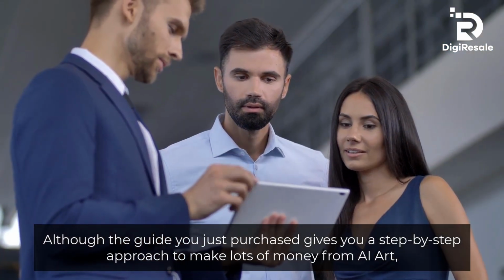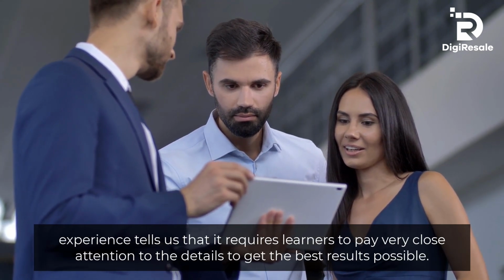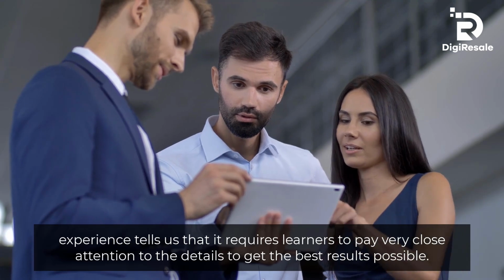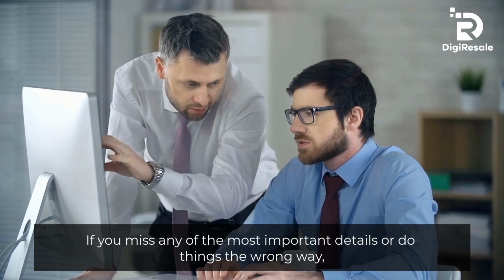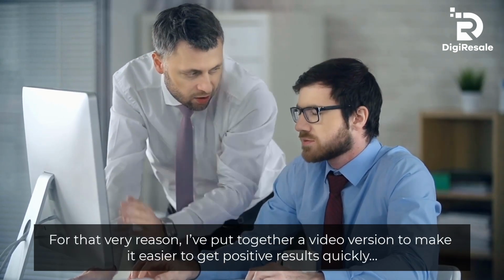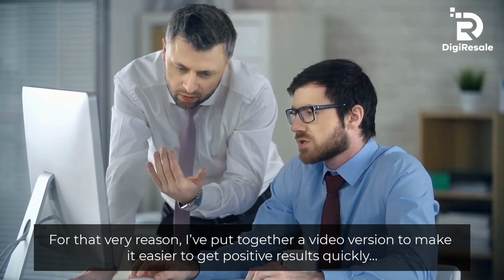Although the guide you just purchased gives you a step-by-step approach to make lots of money from AI art, experience tells us that it requires learners to pay very close attention to the details to get the best results possible. If you miss any of the most important details or do things the wrong way, you may miss out on the full benefits offered inside the guide. For that very reason, I've put together a video version to make it easier to get positive results quickly.